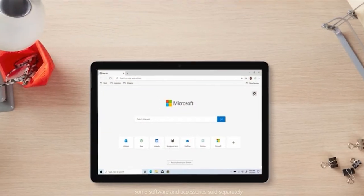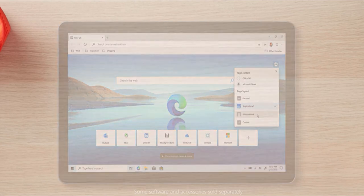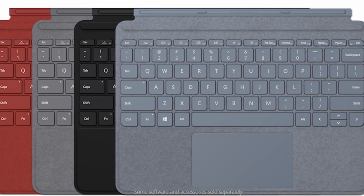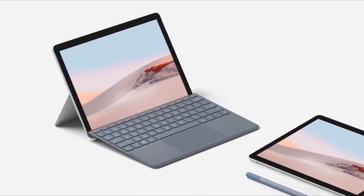The new 10.5-inch PixelSense touchscreen display has been calibrated for everyday tasks like reading ebooks, browsing the web, and streaming your favorite shows. Simply put, if you're looking for a portable device with a great screen, you gotta check out the Surface Go 2. And with new color choices, personalize your Surface Go 2 experience with a Surface Go signature type cover.